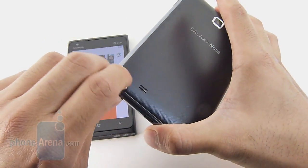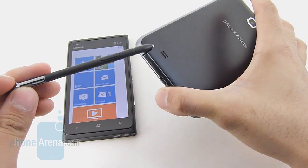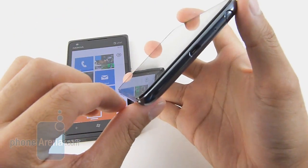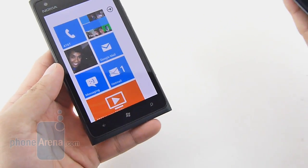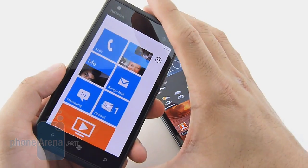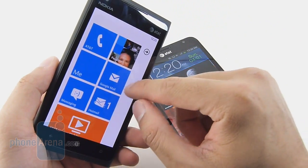For example, you have the S Pen, which gives you another alternative form of inputting stuff with the device. And also you get video out functionality with the use of an MHL adapter. So you don't have that yet with the Lumia 900. But you still can't count out the $100 price point. That is really affordable, really a competitive price point. It's going to be really tough for some people.